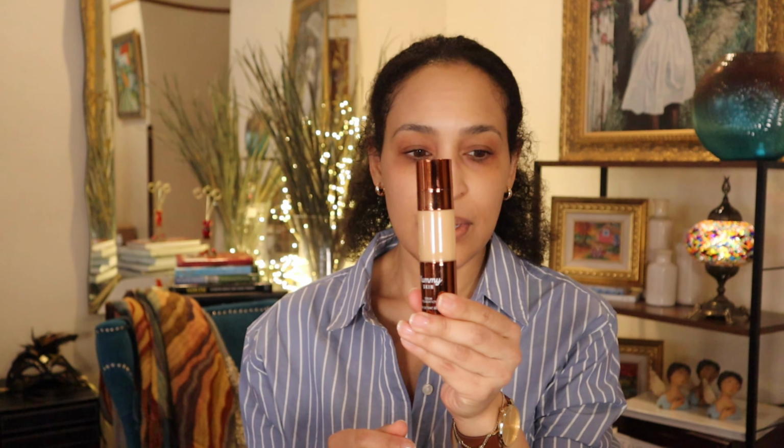Okay. Here we go. Here's the foundation. I think this shade is gonna work. I may have chosen wisely. So these products are both designed to be skincare as well as makeup, like a lot of products out now. I appreciate that. I don't rely solely on the ingredients of any foundation or primer, but you know, it's a good thing to have.